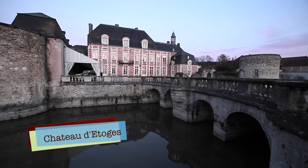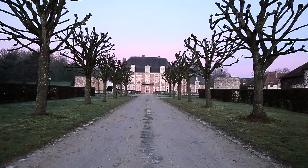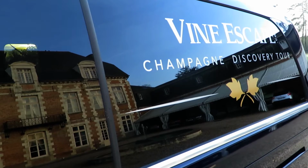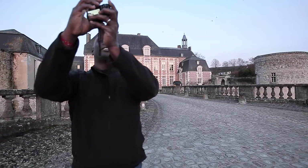But before we do that, I don't know if you can see right behind me, there's this little chateau. This is where we stayed last night. And I want to give you guys a look at that before we take off. And then after we're done with that, our guide should be here. And then we're going to pile in to the van and we're going to head out for our champagne tour. But before we do that, let's take a look at the chateau.